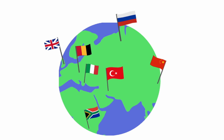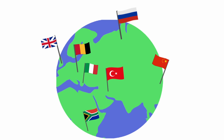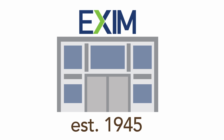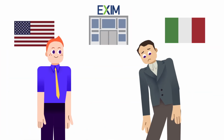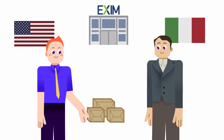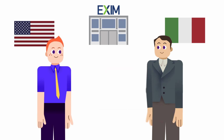In fact, over 80 countries offer similar services. The EXIM Bank of the United States, like most EXIM banks, was established shortly after World War II to help companies in foreign markets purchase U.S. goods. It was set up during a time when most countries were ravaged by war and financial systems were trying to get back on their feet. Being able to receive a loan from the EXIM Bank meant that foreign companies could borrow at a reasonable interest rate and purchase American goods.